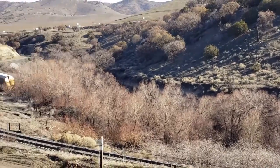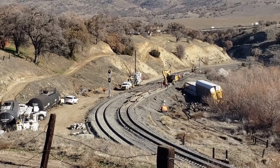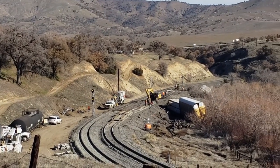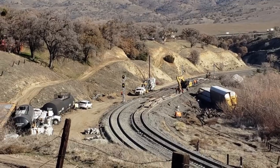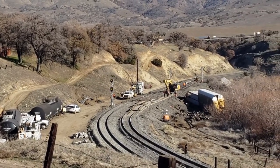Some people asked about these auto racks yesterday, whether they were loaded. No, they were not loaded. Spoke to some people and found out that all the cars were empty.